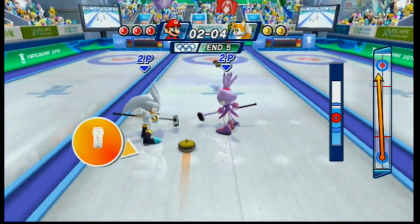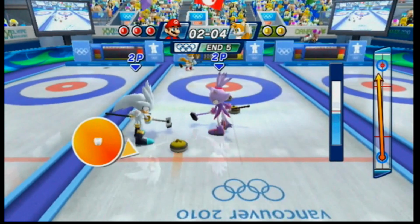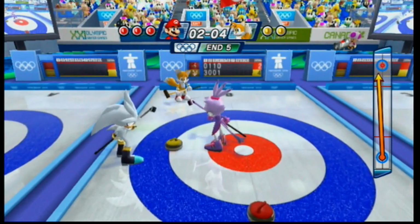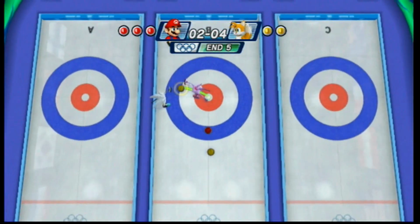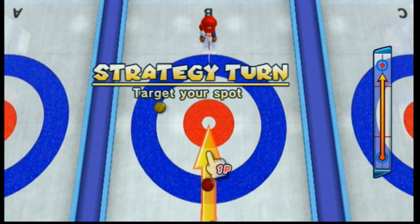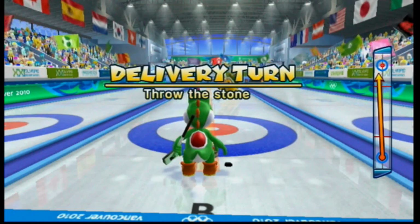Vector throws it. It's a little bit powerful. We'll see if he had enough spin to squeeze it in. Didn't really put that much curve on it. And it's just going to sail. It's going to sail to the left side. It is going to be closer than Mario's first stone, but it does not look to be in a decent scoring position considering how close these two have played each other.